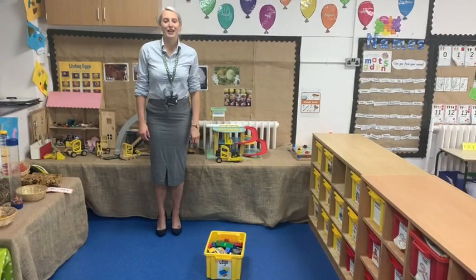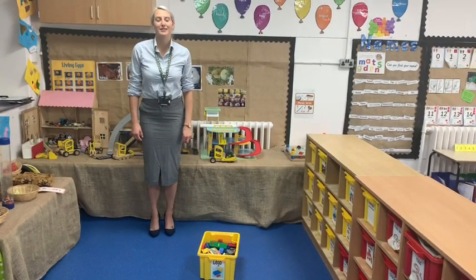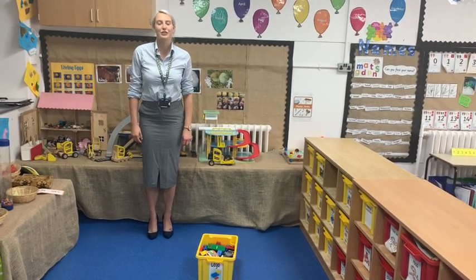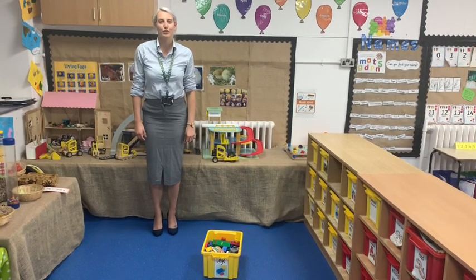Welcome to our construction area. By encouraging children to use lots of different shapes and bricks to build, we are working on children's fine motor skills as well as using their imagination. Building is a fun activity for all children.